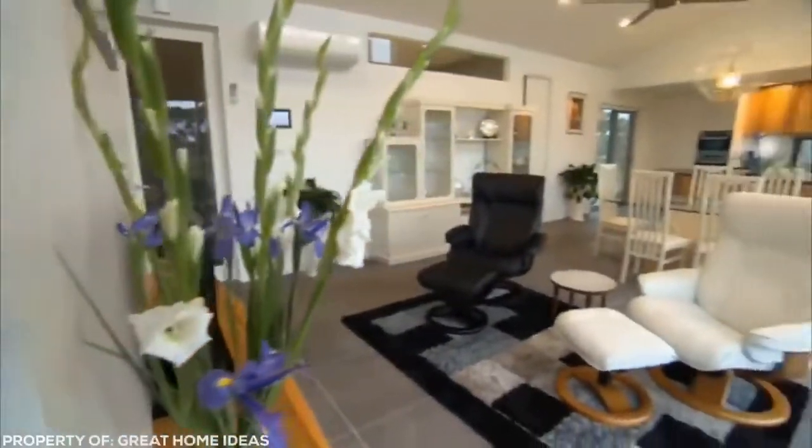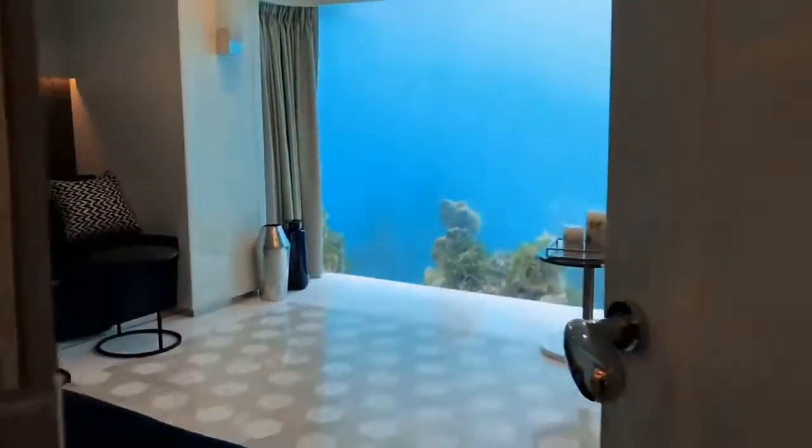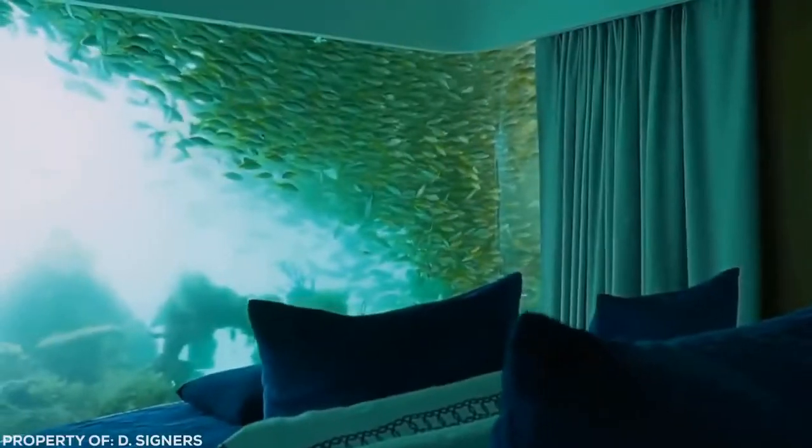Whether you're laying back in bed or relaxing in the bath, you're treated to a wall-to-wall view of the surrounding coral reef and schools of fish making their way past your window. Just like an aquarium, minus the tourists.